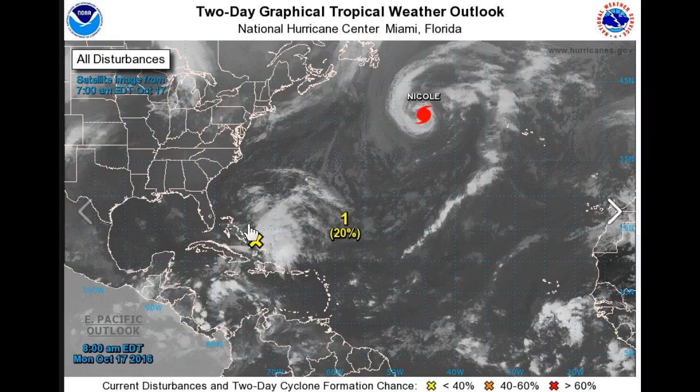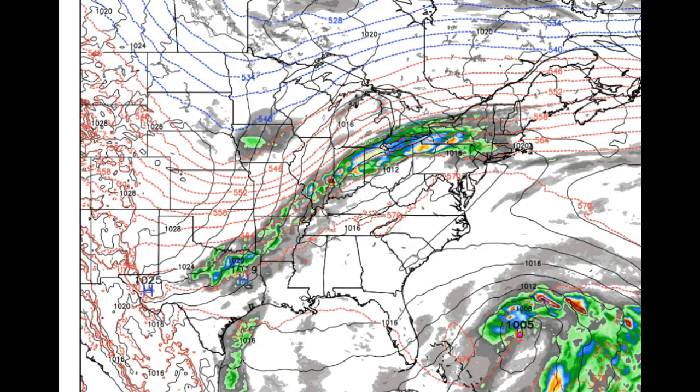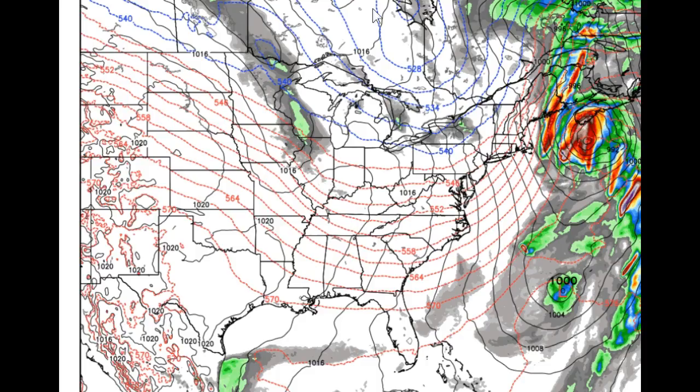And one last thing to quickly review. There's an area of disturbed weather right here that is going to be northeast of the Bahamas. Now the European model does show that this system does make it form to the north and east of the Bahamas, but its track takes it generally to the north and never actually gets tangled up with that trough until it's pretty far to the east of our region. So it's significant enough to keep a close eye on it.